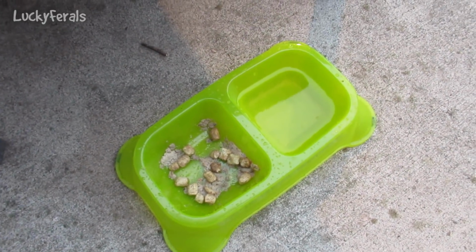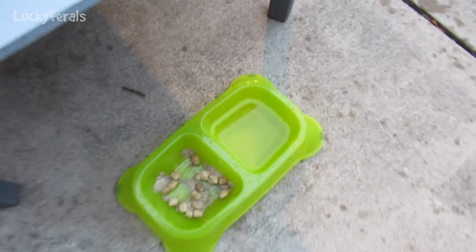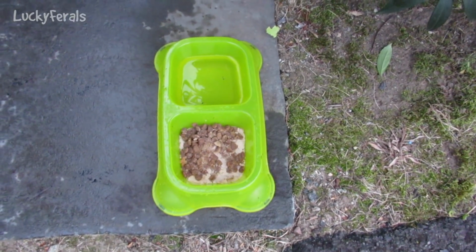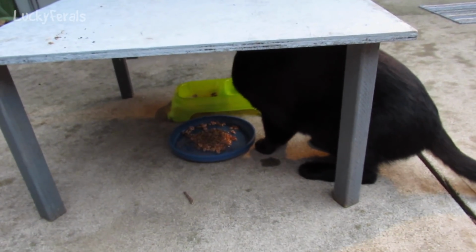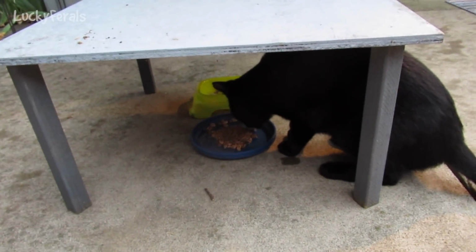So here's his food from earlier. It looks like he did not like those freeze-dried nuggets. He left most of them. All the dry food has been eaten. This was Hydrox's food from earlier today, and it looks like it really has not been eaten at all. But I did put this other plate of food under his table, and Boo has his food under his table also. I did leave his other bowl just because it still has some food in it.